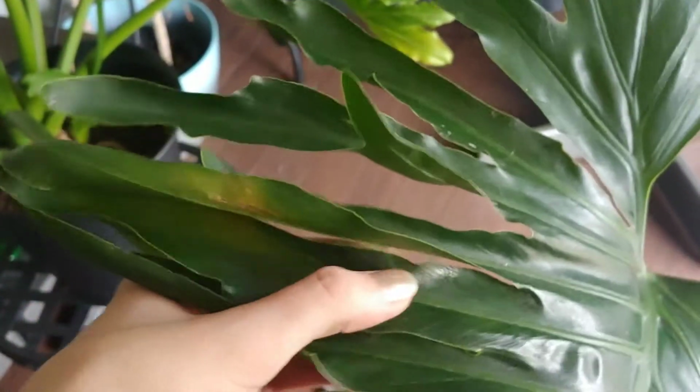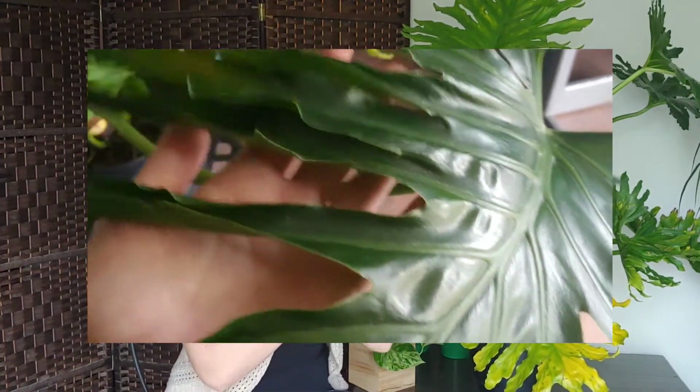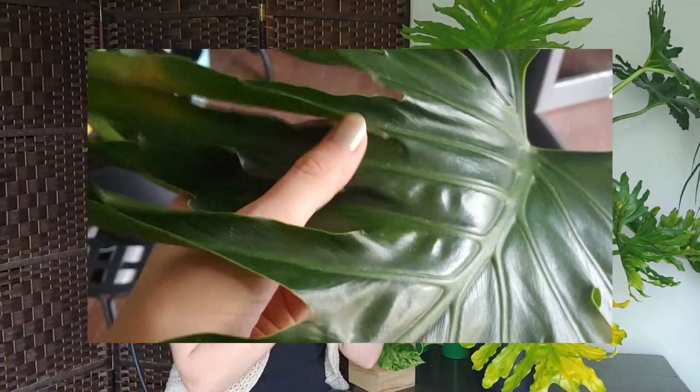Curling can usually mean 2 things. It either means that your plant is being underwatered and it's desperately trying to hold on to its moisture, or there's some sort of pest issue. So after I pried them all open and looked through really thoroughly for pests and didn't see anything, I kind of got the impression that I needed to be watering this guy more, and that is exactly what I started doing.